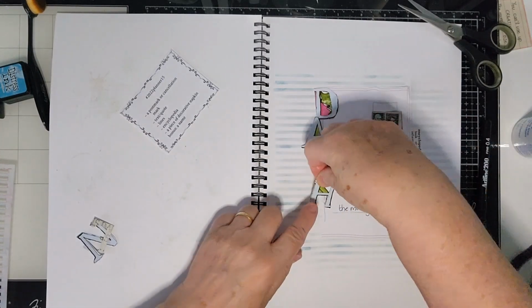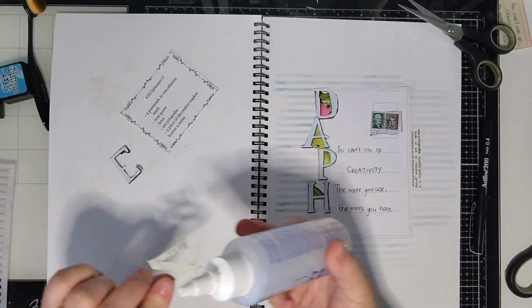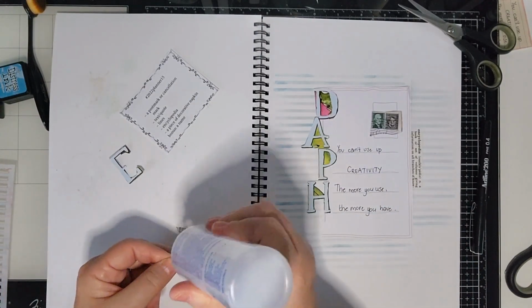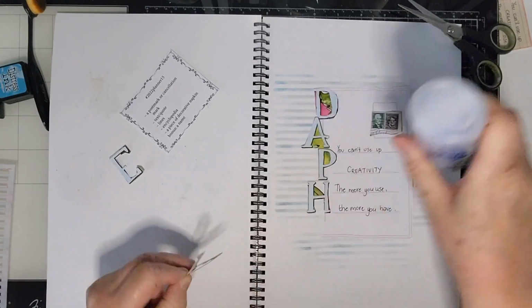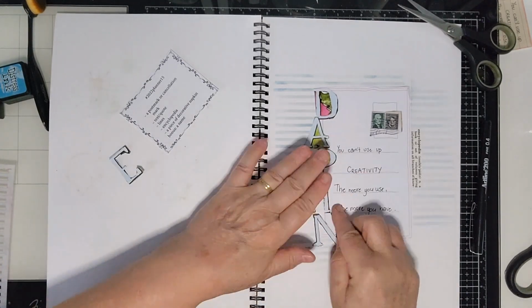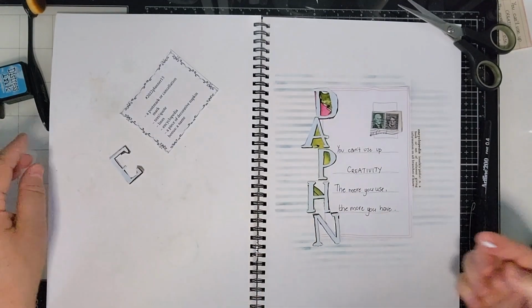Which way around is it? That way, I reckon. I've already lost a little bit of the E that I cut off. Where'd it go? It's over here, all my bits that I've cut off. Let's have a look. What? Yes, it is there.